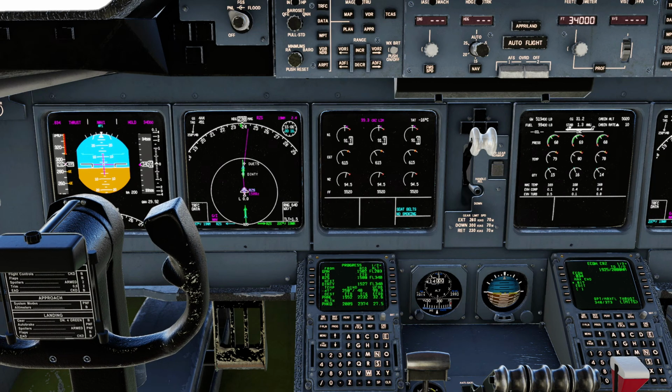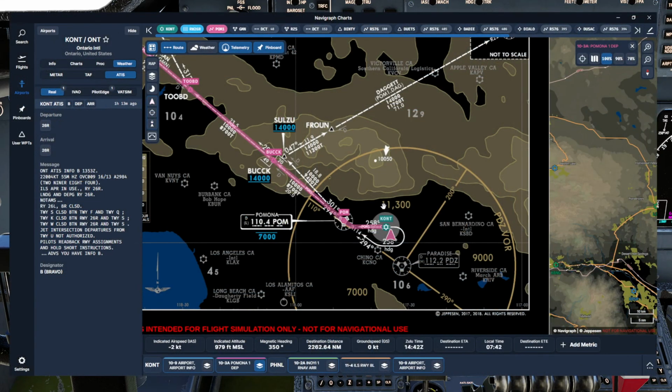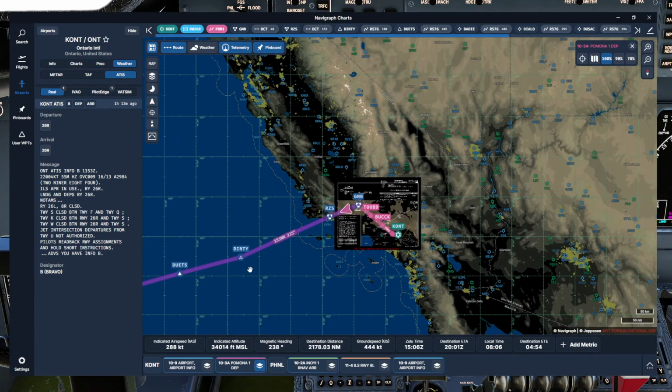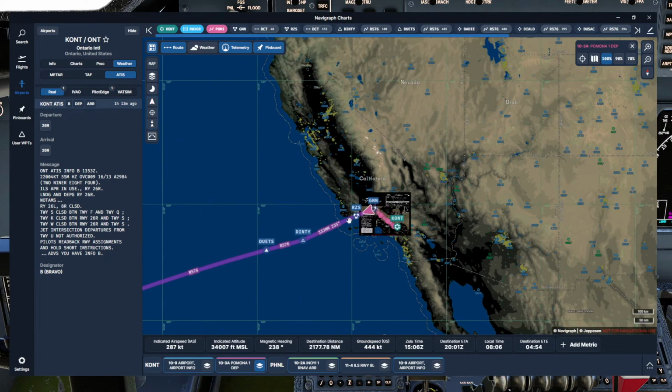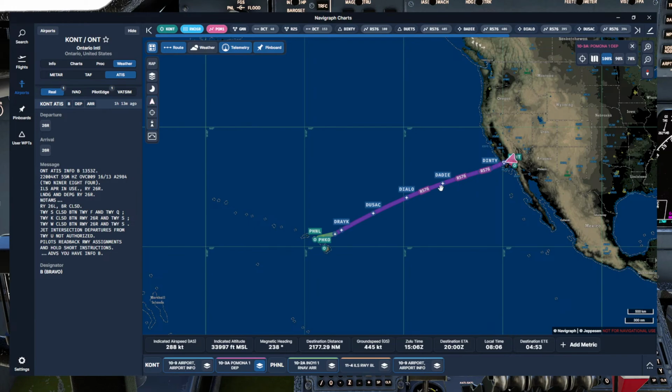Let me show you Navigraph so you can take a look at that. As you can see, we'll go ahead and get caught up to where we're at right now. We made our left turn at Gorman, and we're picking up the routing to Hawaii, and it's a long flight over the ocean here. 4 hours and 53 minutes estimated time.